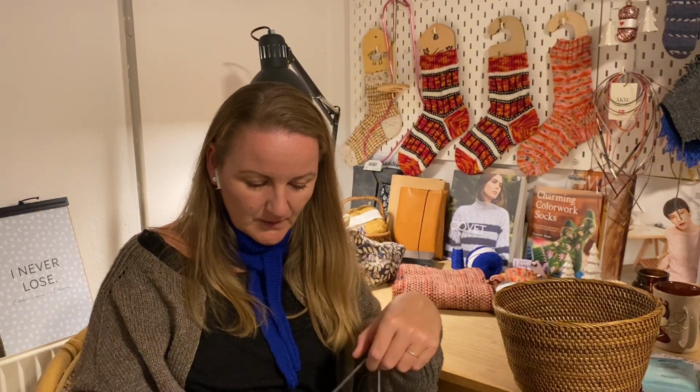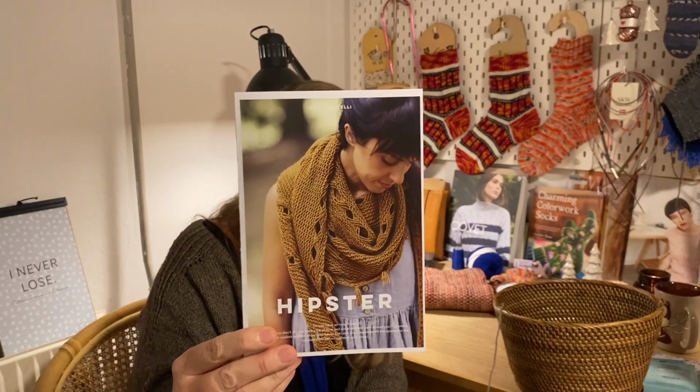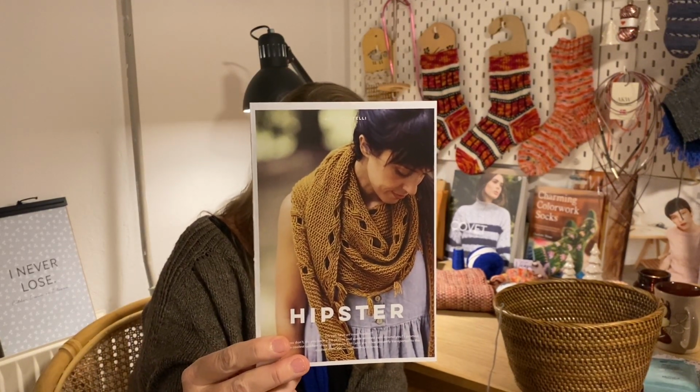So I was watching the latest vlog by Sandy by the lakeside the other day. She was in Dublin with her sister, I think, and in that vlog she showed her hipster shawl, and I just fell in love with that shawl. Here it is. Isn't it just beautiful?